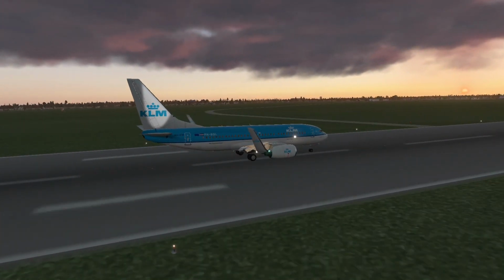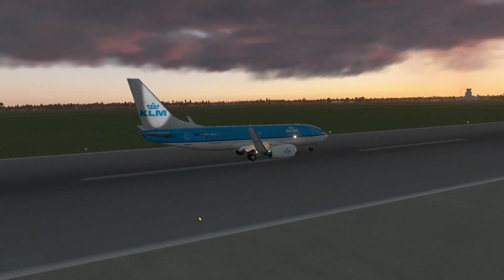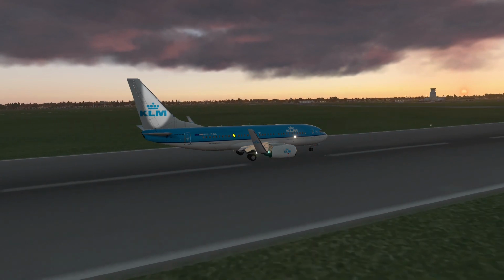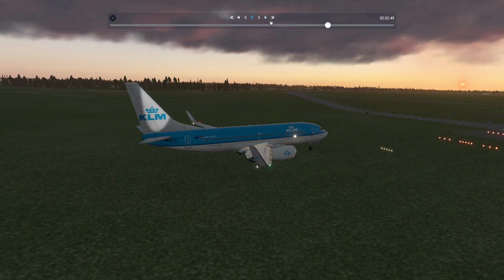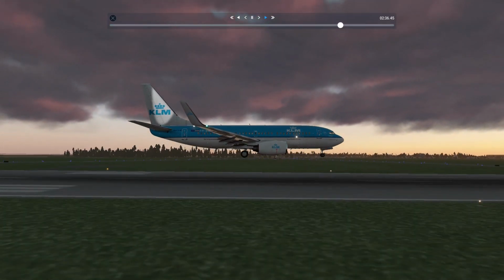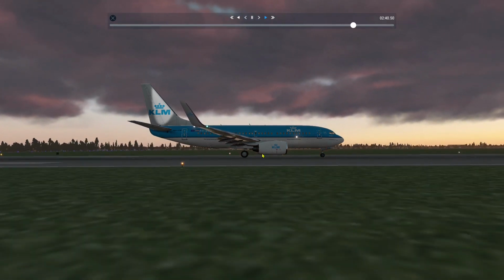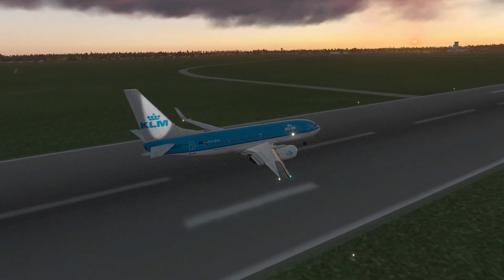I mean, the monitor is 2D, of course. I can't really see from the outside view how down that landing gear is. Let's watch that again from the side. So we were very low, and then I thought I could flare a bit more, but it already bumped down. But I think that's acceptable.